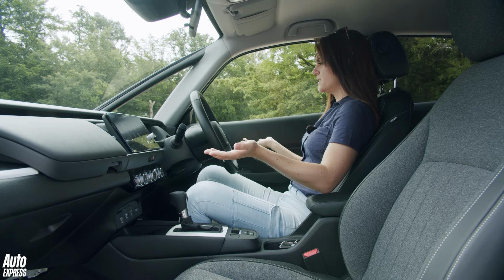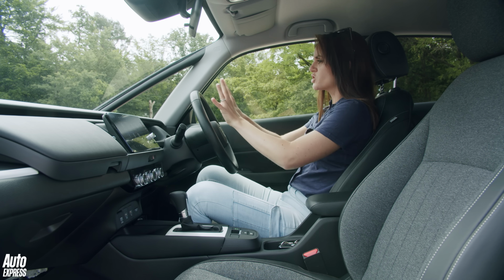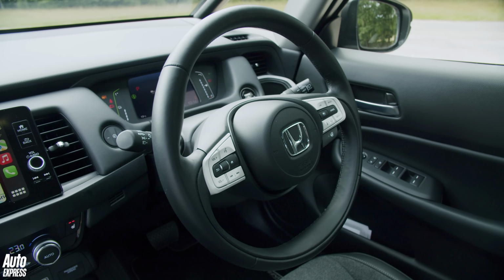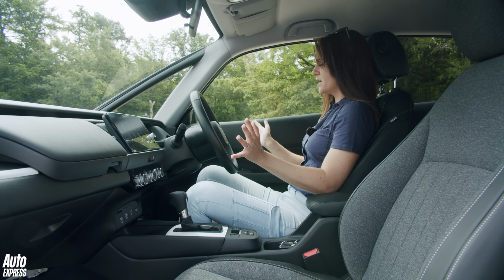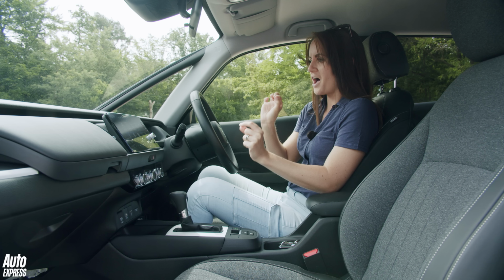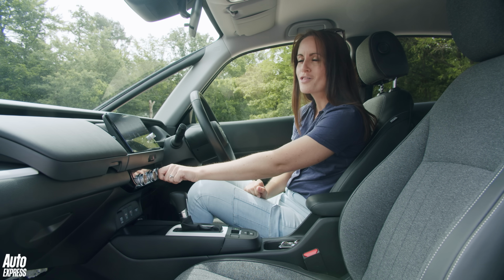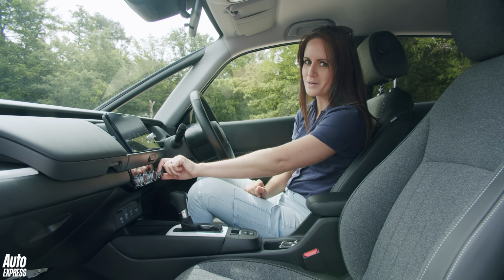Now in here, this is quite a nice, quirky layout in a way. I mean, it's got a touch of the Honda-Ease about it, mostly because of the steering wheel. But no, everything in here, I quite like it in a way. I wish there was a splash of colour, but I quite like it. There are twisty-do dials for the climate control. Thank you, Honda. We love twisty-doos.